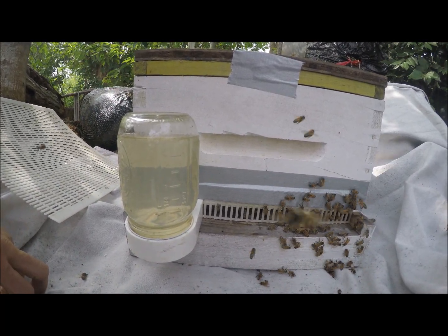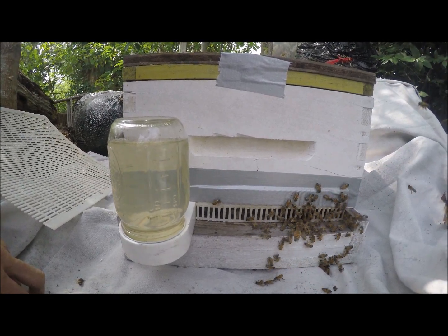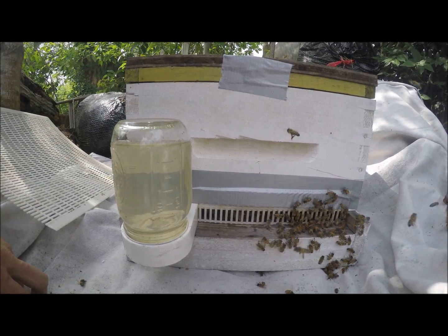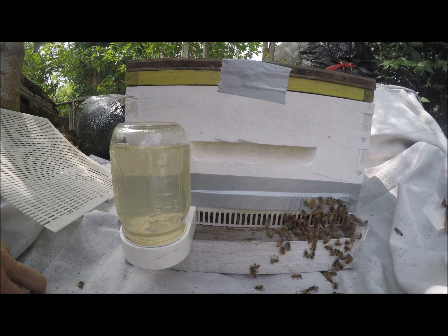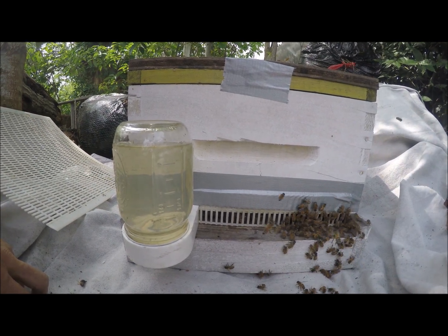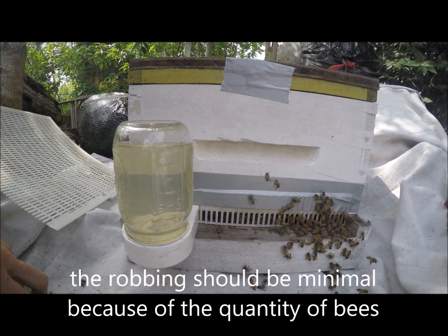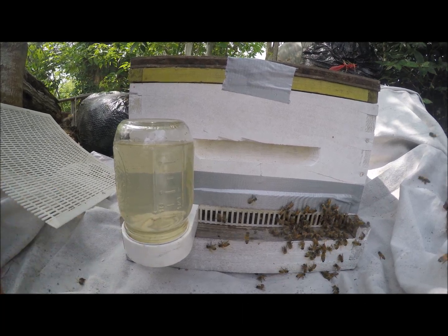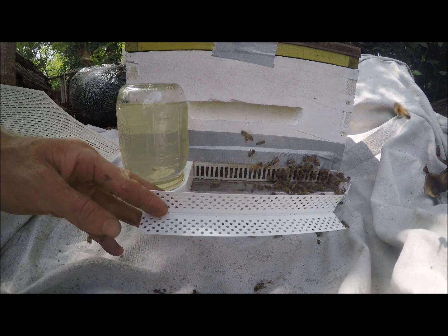And I'm going to move them tonight to their forever location. So all this activity should move inside after dark, and if not, I'll just make it rain a little bit. I got a spray bottle for moving them along, and they should be good to go. I'm going to leave the queen excluder on for probably another day, and then I'll give them a much smaller entrance to defend.